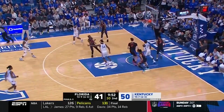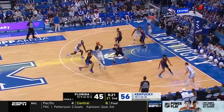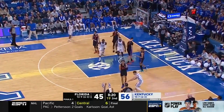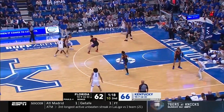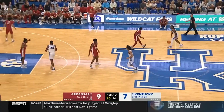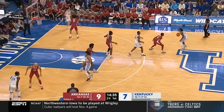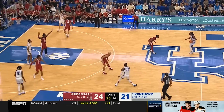Cason Wallace with the jumper. 11 prior to that last miss. Here's Wallace. And one coming. Finish the possession has been their problem. Tennessee at 18 offensive rebounds overnight. No rebound there. Jordan Walsh with a half-court launch. Wallace pulls up and he gets it to go.